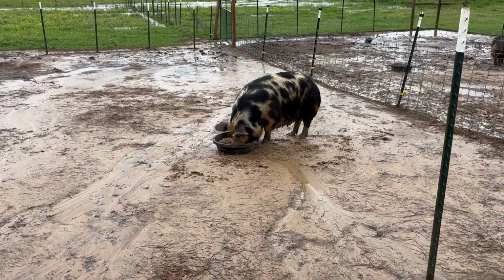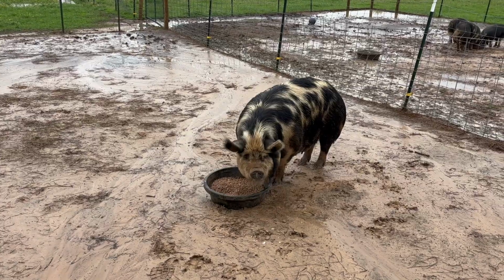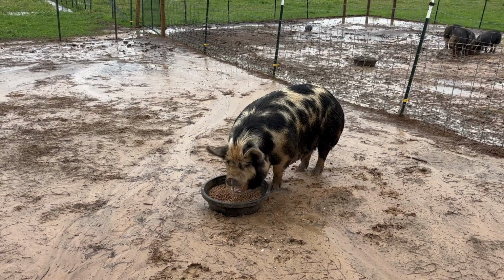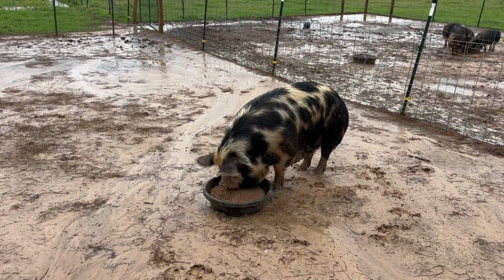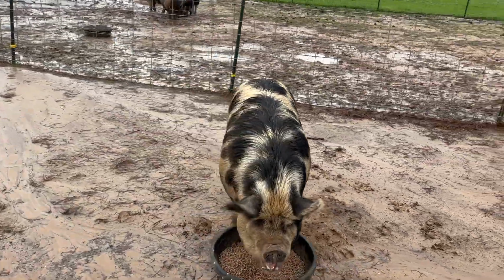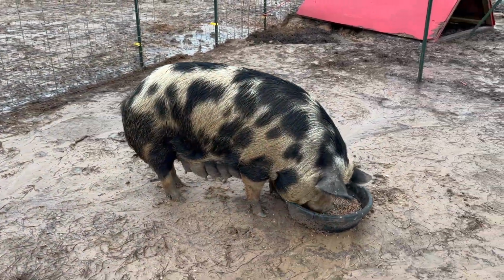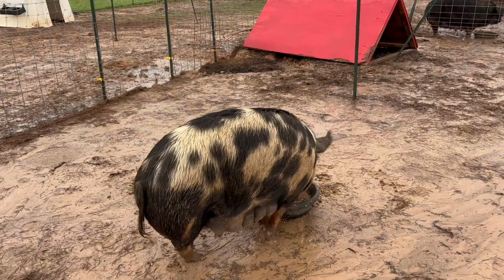Normally, 2 days after they farrow, they start getting increases. They're normal 4 pounds and then half a pound per piglet extra. So she's getting 8 pounds of feed, and she's doing an amazing job with these piglets. But she is a super milky sow. She's a really good mom.